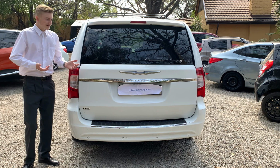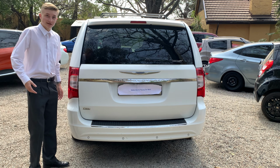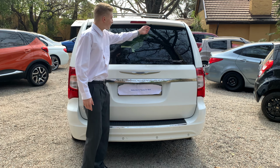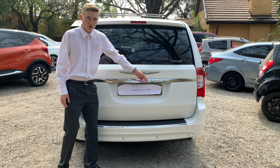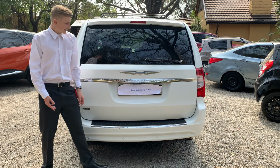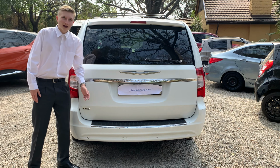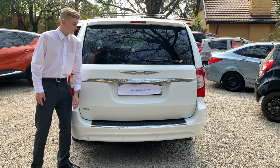This is the back of this Chrysler, and as you can see, it looks very unique for a van. I really like how the Chrysler Grand Voyagers look. You have your tinted smash and grab heated windows over here with a very nice wiper. You also have your windscreen washer over here, which is also pretty powerful. You also get a very nice chrome strip, like in this era of cars, with the Grand Voyager text over there. It looks very nice, especially with this Chrysler badge right on top. You have rear parking sensors, and some more chrome and a nice black plastic here, so you don't scratch up your beautiful white paint.